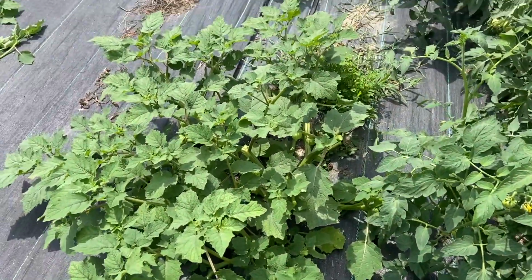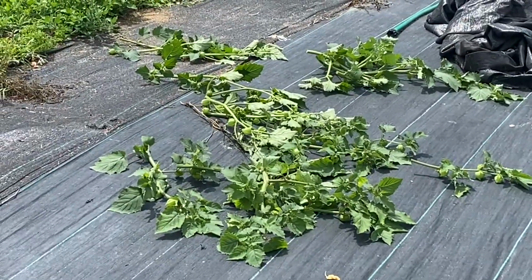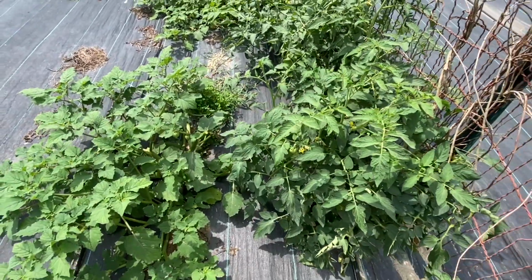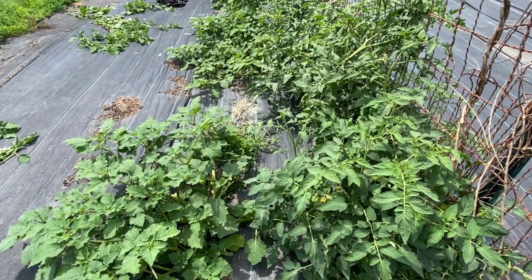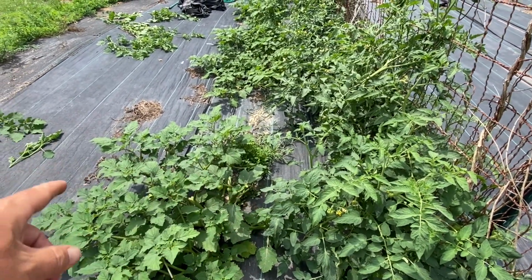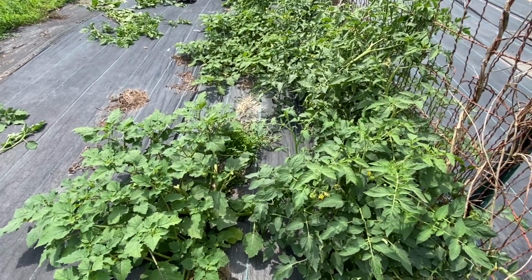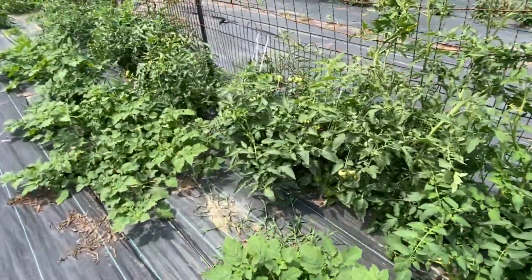And here our ground cherry volunteer, and I just literally chopped off half of these plants. So they were kind of infringing on these tomatoes, and the success of these tomatoes is more important than the success of these ground cherries. So I cut off half the plant, and hopefully everything over here, it'll concentrate its energy that way. We'll get some ground cherries over there, but the tomatoes are just more important.